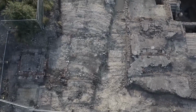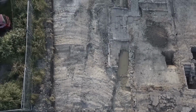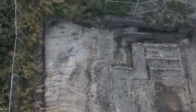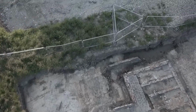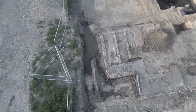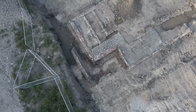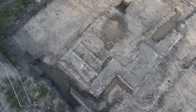So here I am flying the Mavic over what I think looks like some old outbuildings and a yard. I'm just going along the perimeter here just to see how much has been uncovered and how big the farm actually was. If you scroll back to the beginning of the video and look at the maps, you can hopefully zoom in if you pause and see a bit closer on that map. I tried to get closer, but that's as close as I could get it.